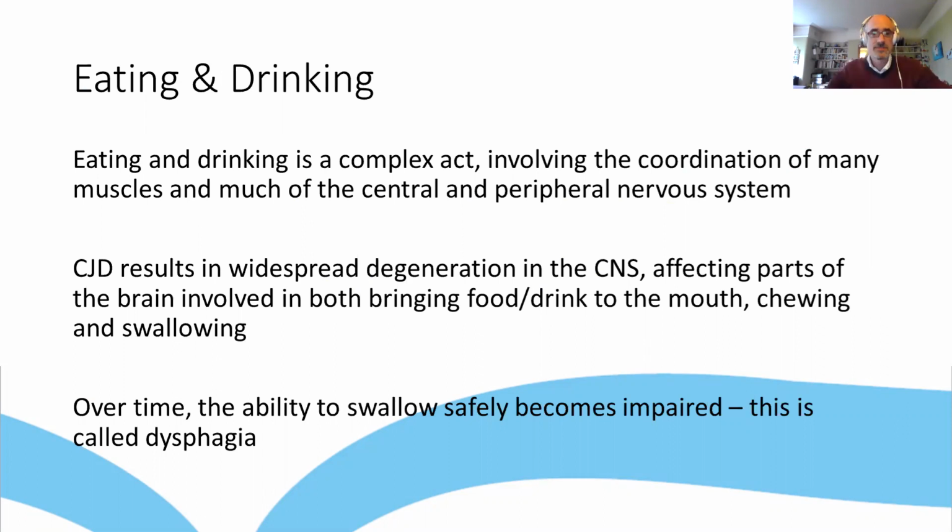So obviously with the effects of CJD being very widespread over the central nervous system, those parts of the brain that are involved in bringing food and drink to the mouth in the first place, but then the process of chewing, mastication, and then moving the food to the back of the throat and initiating that swallow is a really complex act. In actual fact, the chewing and the movement of food to the back of the throat is a conscious act. It's not an automatic reflex.